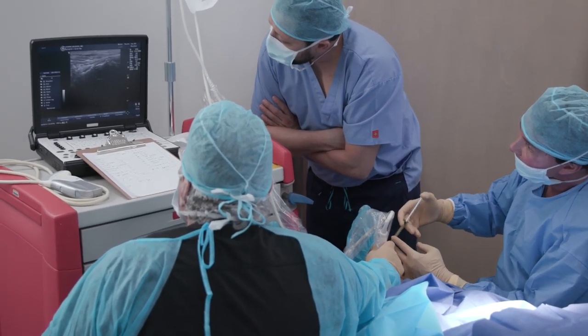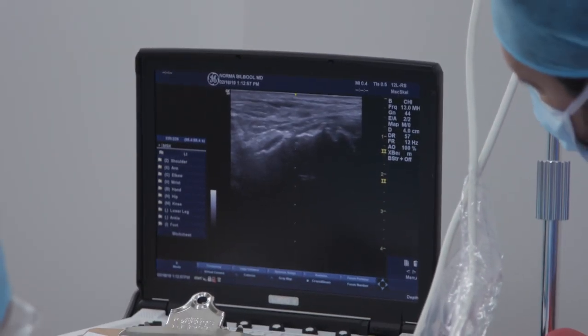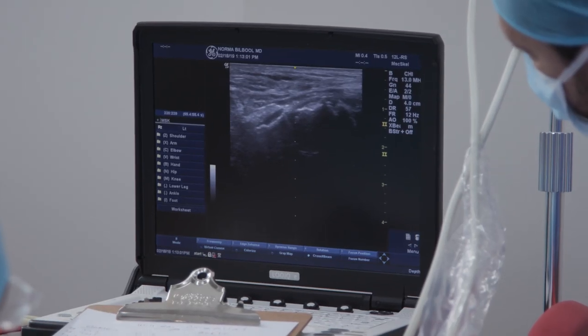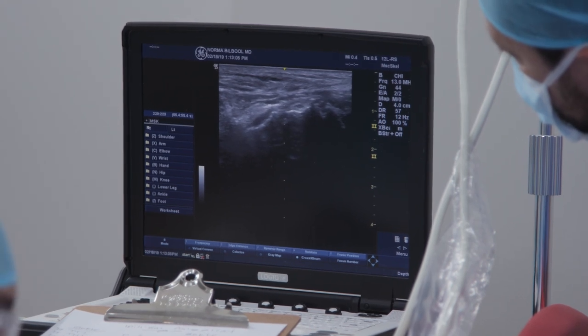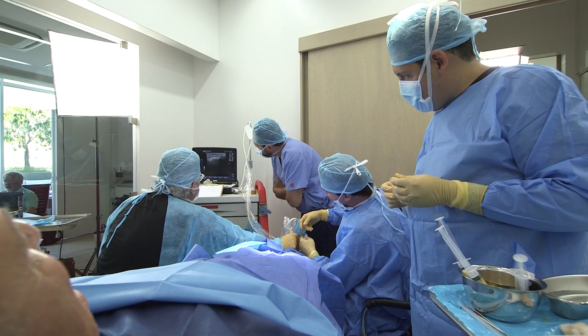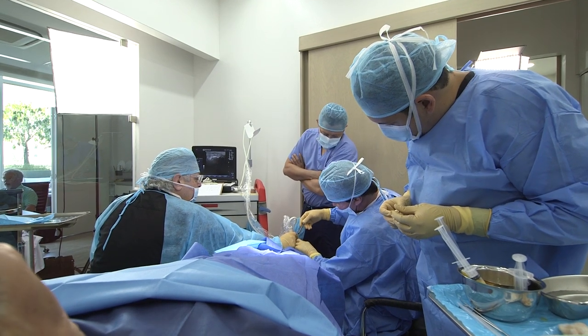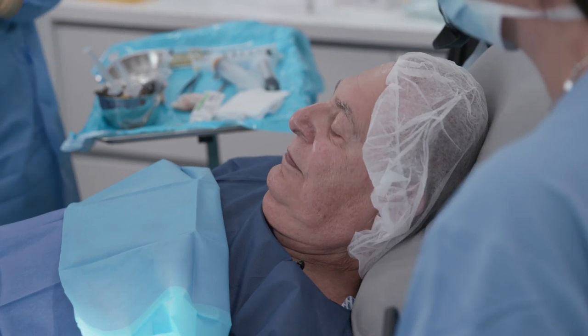Inject. I'm right on. Good. I can't go any deeper. Ready? Yep. Good. See? Okay. Out. More? Nope. Done. Tiny bit left. That's it. Okay. A little Lido on the next one. Just to numb them up. Lido. Okay.